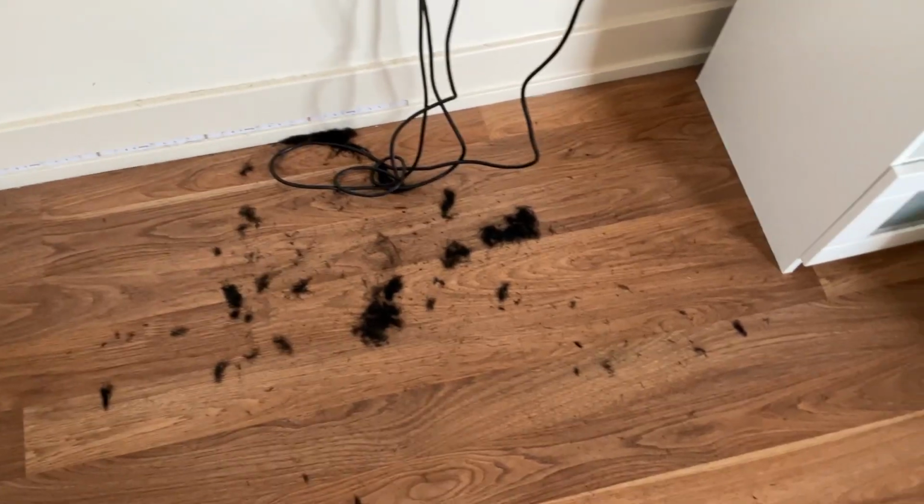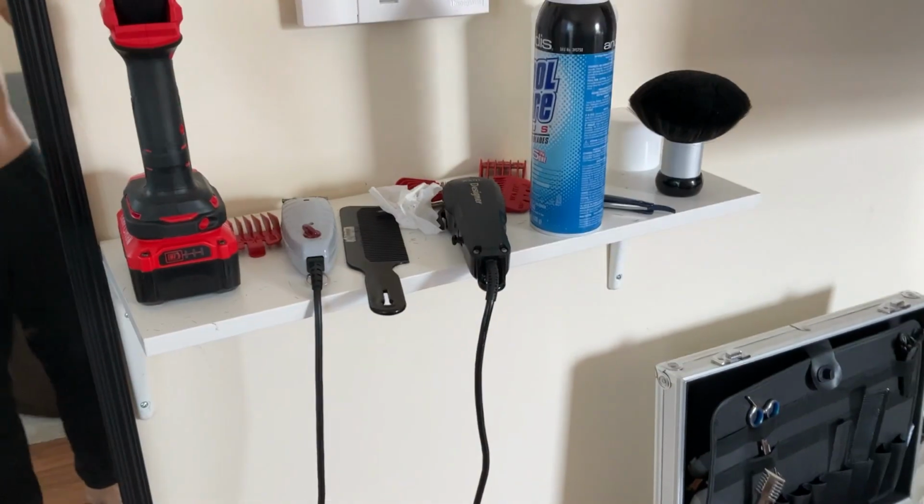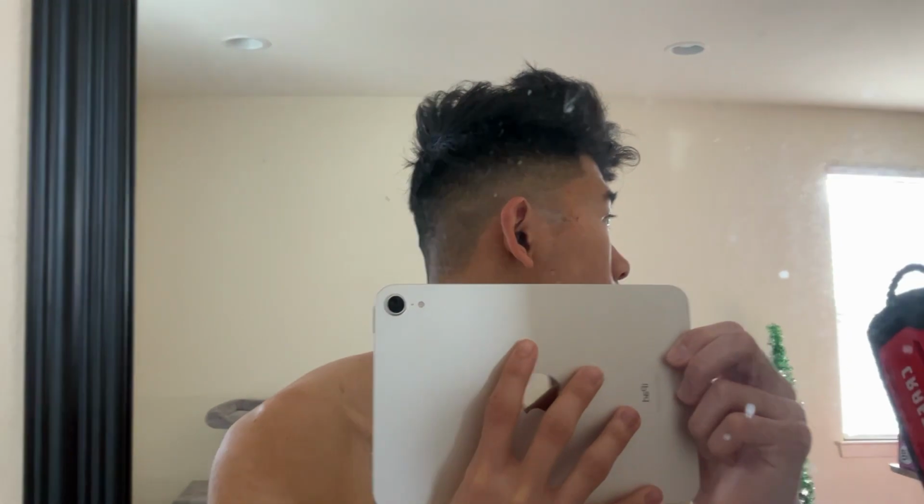So yeah, here's a mess. Cut a lot of hair off today. As you can see, not fun to clean up. Just got the sides trimmed, as you can see. Just gotta brush it off for a little bit. Definitely a lot cleaner than before.